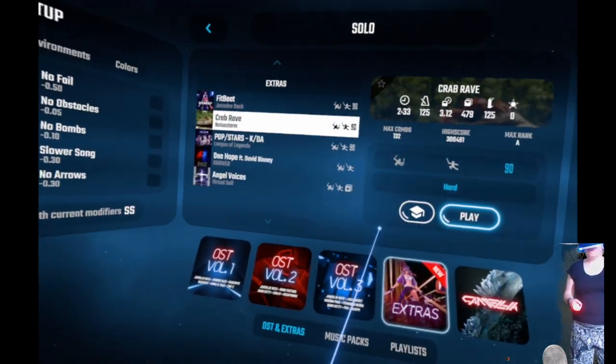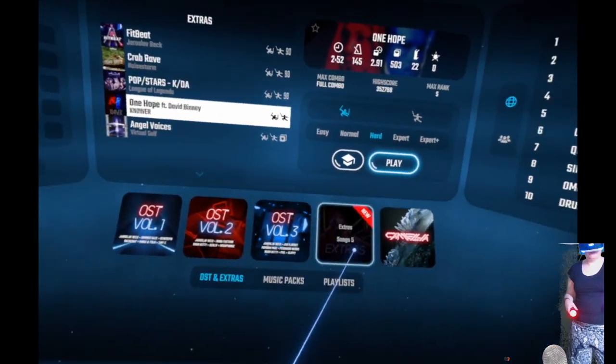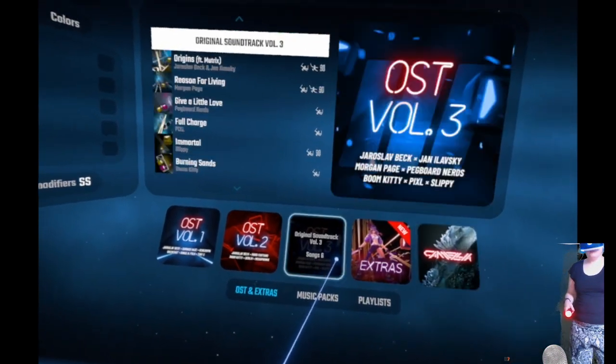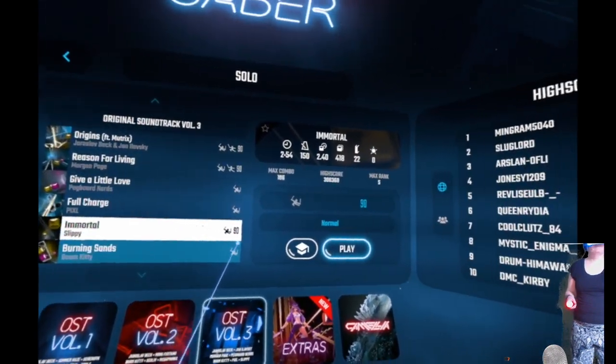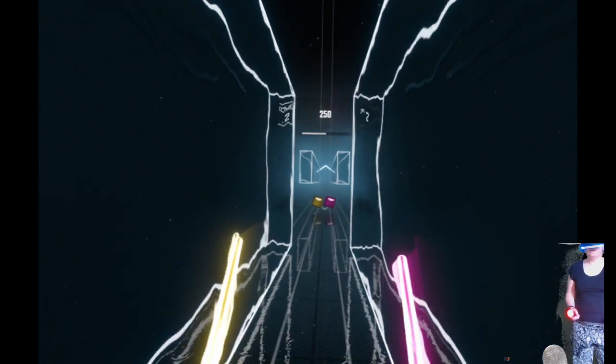Wow, Crab Rave hard. Sorry, I'm having to downgrade all of my, I'm going to stick to the originals because they're not going to get normal. There we go. They're not going to get DMCA'd as I play. Well, I hope they aren't.